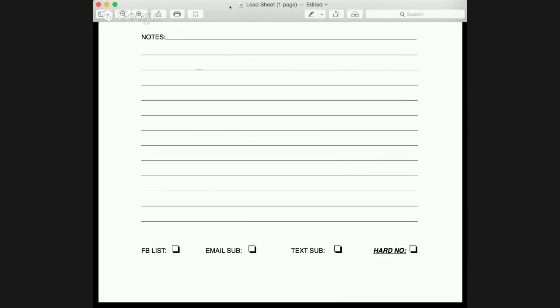So that's in your note section. And then down here at the bottom, we've got a couple different things. I like to put my leads on Facebook lists. So let's say that you get a lead and you guys are talking back and forth. I put them on my Facebook lists, which if you don't know how to utilize Facebook lists, we do have a video on that called FB Lists. It'll teach you how to make a list of leads in Facebook so that you're marketing to just those people and not other distributors or people that have already enrolled.